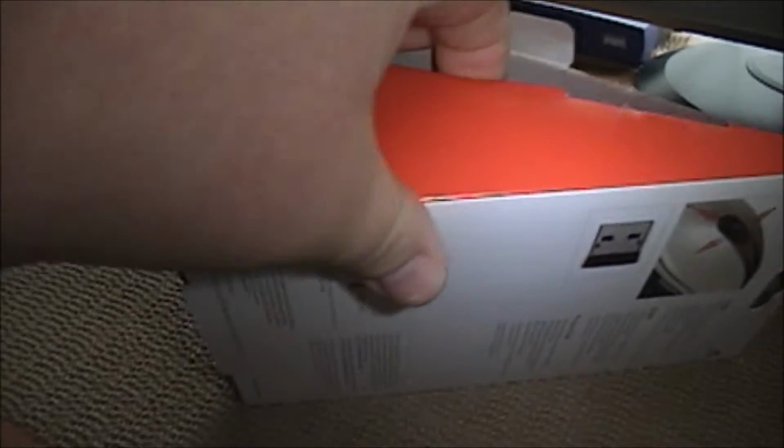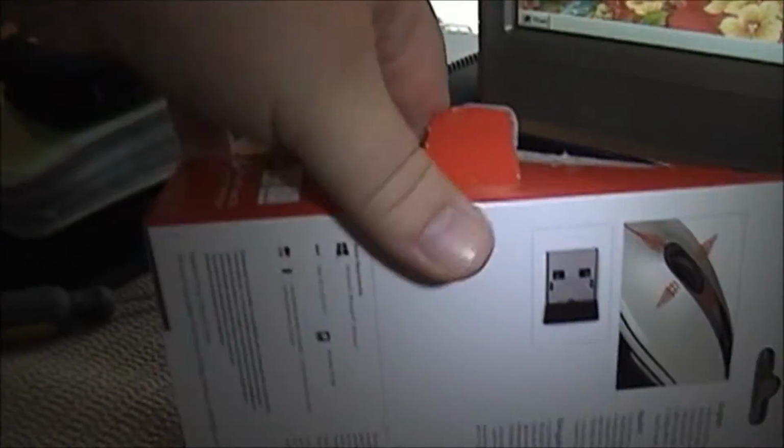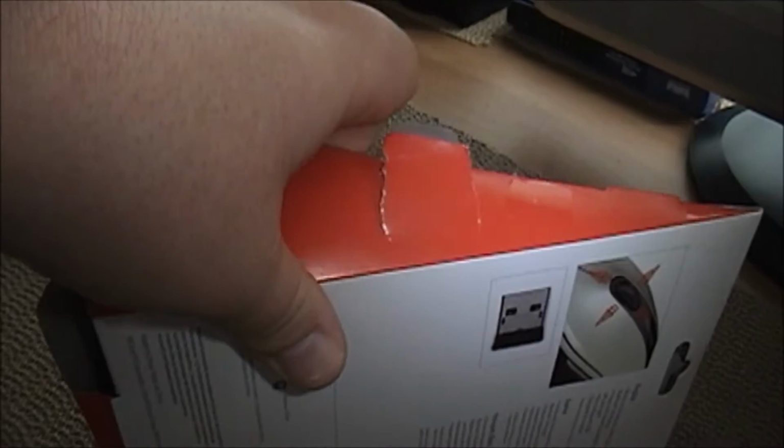Alright, I cut the tape on this side. Let's see if I can do this with one hand. Might break the box. Oh, we got another piece of tape right here. Alright, take two. There we go.